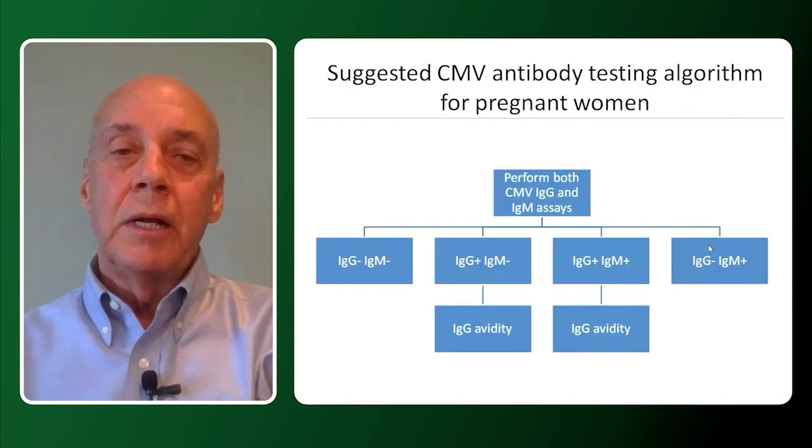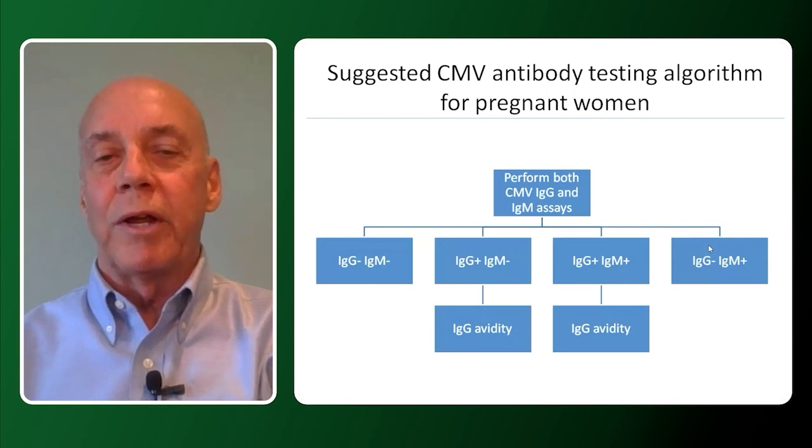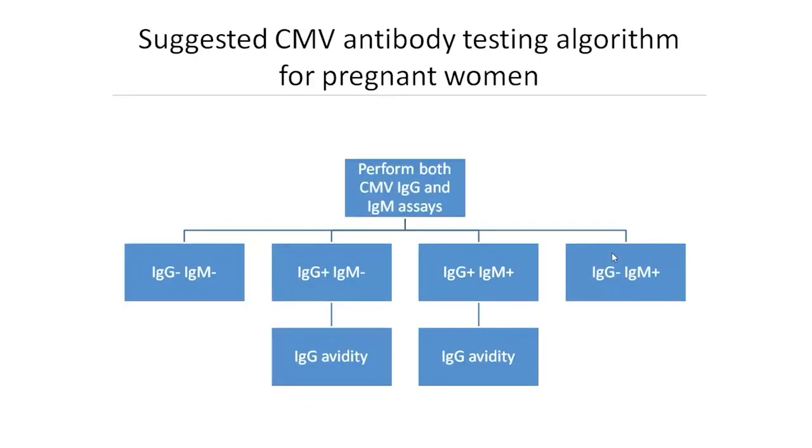So the suggested testing algorithm is a pretty straightforward one, shown here. You would test first for both CMV IgG and IgM, and if the IgG and IgM are negative, you don't need to do any further testing. If the IgM is positive but the IgG is negative, there's no point in doing IgG avidity testing because then there isn't any IgG there to measure the avidity of. But these two groups, G positive M negative, and G positive M positive, should be further tested for IgG avidity.